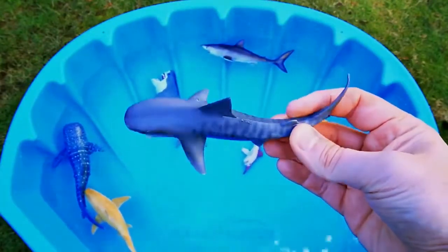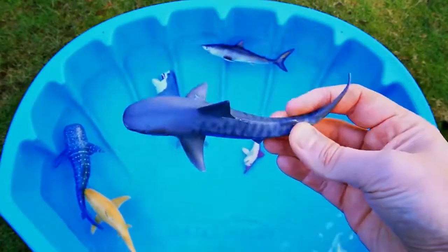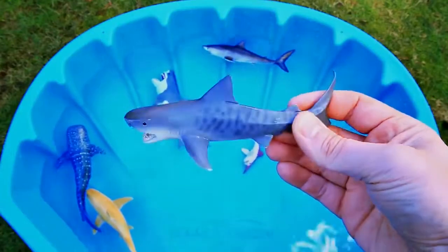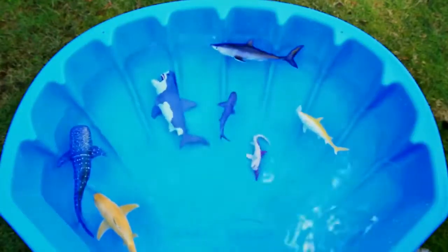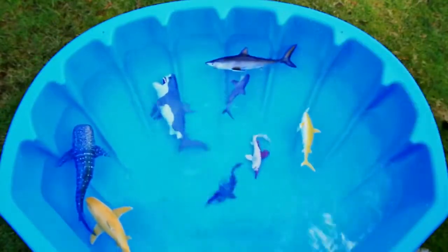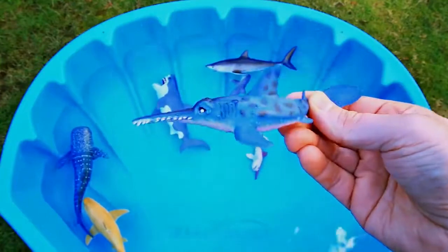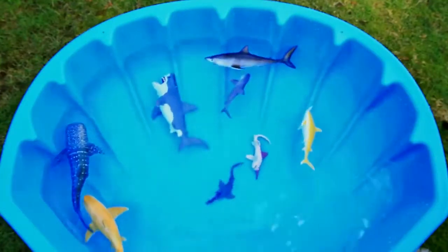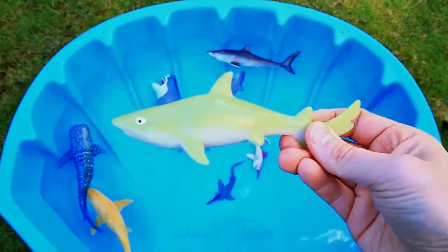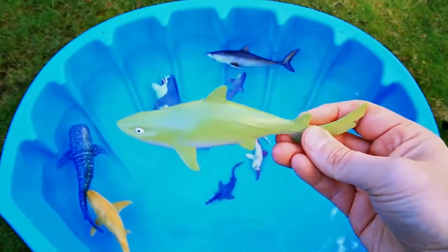Tiger shark. The tiger shark is gray with stripes. Sawtooth shark. The sawtooth shark is blue with spots. Nurse shark. The nurse shark is yellow.